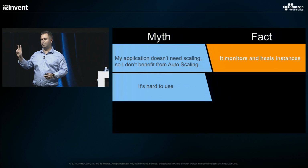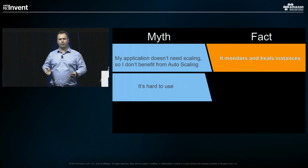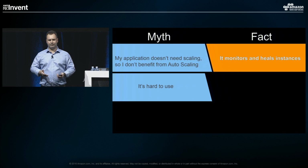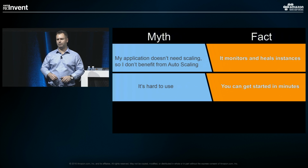Myth number 2, autoscaling is hard to use. Now, it's certainly the case that as you progress down your journey of adopting autoscaling, there are some new concepts. But I'm going to prove to you today, I'm actually going to teach you how you can get started with autoscaling's fleet management in just a few minutes with just a few clicks.